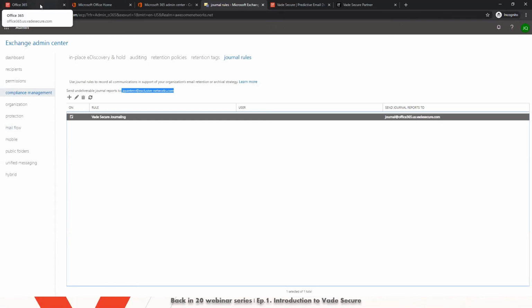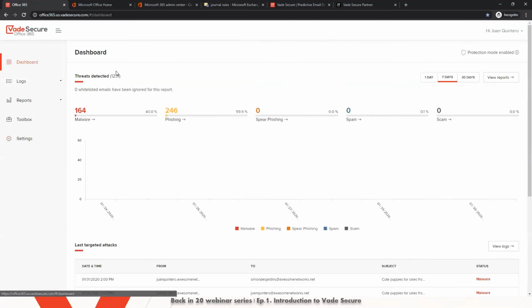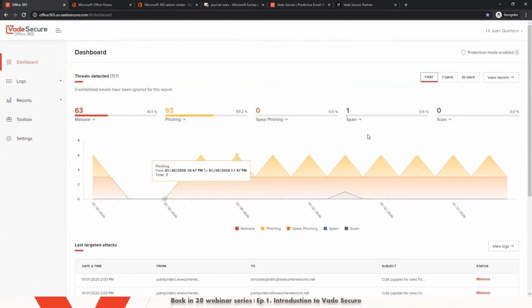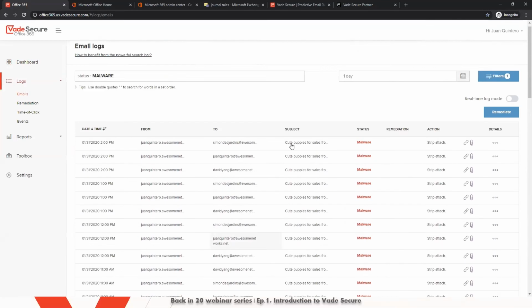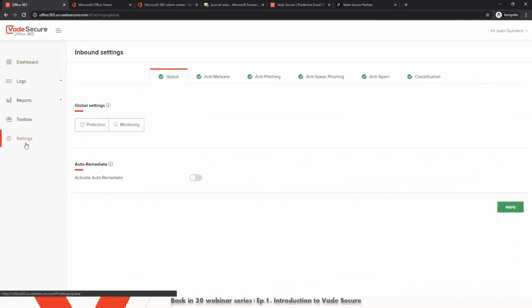Once you've done that, then all you need to do is you're gonna go to the admin portal, and this is the portal from where you manage Vade Secure. The portal looks like this. You have a dashboard with statistics about everything that the tool sees. And then you can click on each of these and get reports about that statistic specifically. I'll get back to that in a minute. But before you see anything, you have to actually configure these 6 options here.